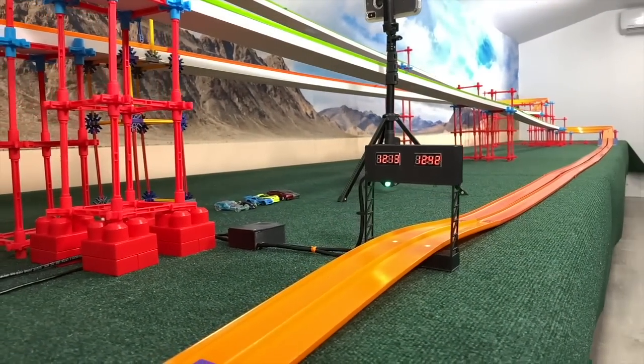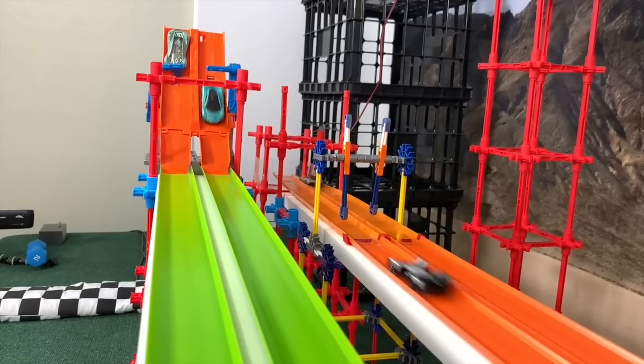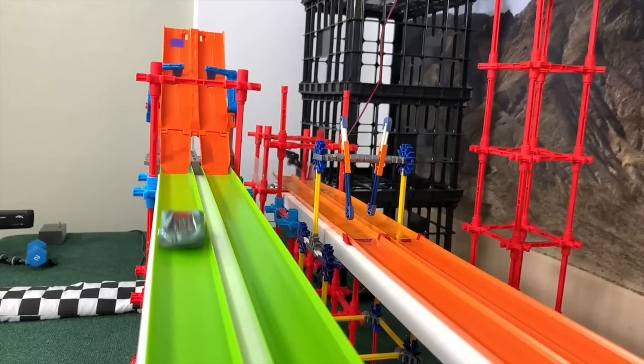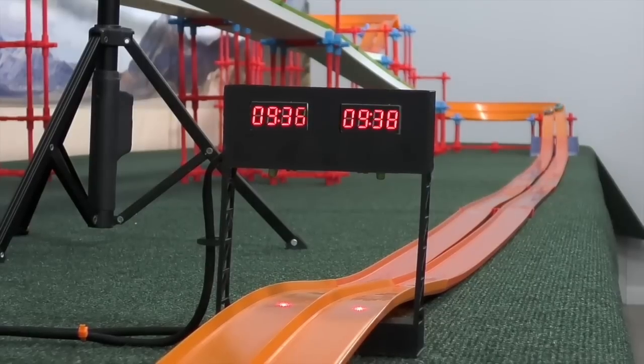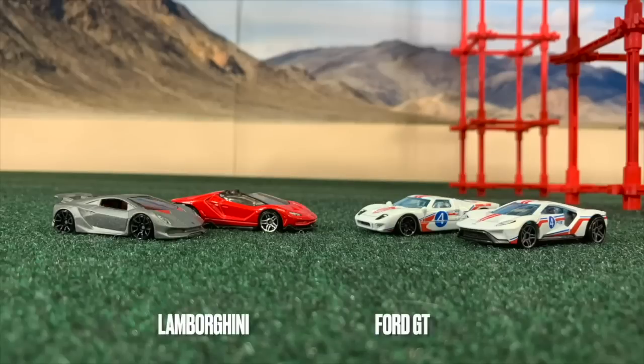It is a 12:42 for the losing team, 12:13 for the Speedblur. And that does bring it within about a half second of the record overall here at Relay King, which is 11:52, again set by that Dodge Viper team from Group 2.